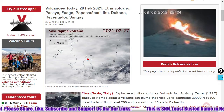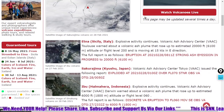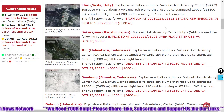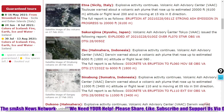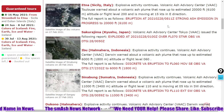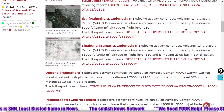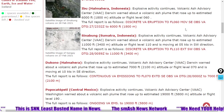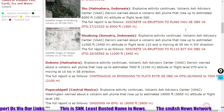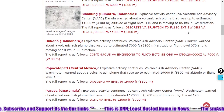Next, we're going to look at volcanoes before we get into more about what's erupting on the sun. Mount Etna, I believe this is the second strongest eruption out of the current eruptive behavior from Mount Etna on the island of Sicily, producing a 20,000-foot ash plume. Sakurajima at Kyushu, the Japanese island, 7,000-foot ash plume there. Mount Ibu exploding on Indonesia, 6,000-foot ash plume there. Sinabung exploding. Flight level 110, it's an 11,000-foot ash plume. Dakono exploding. 7,000-foot ash plume on Halmahera.